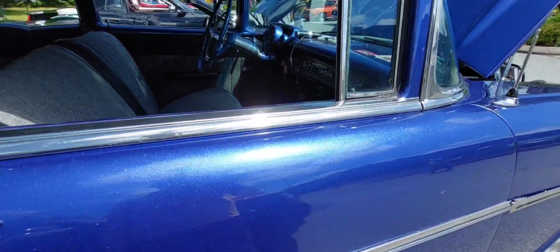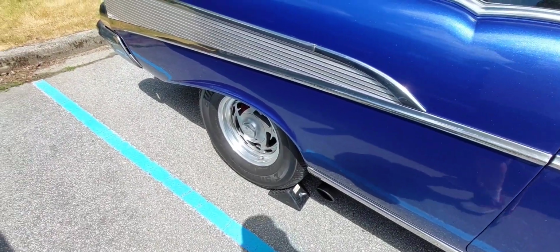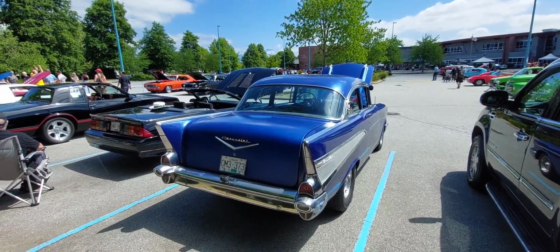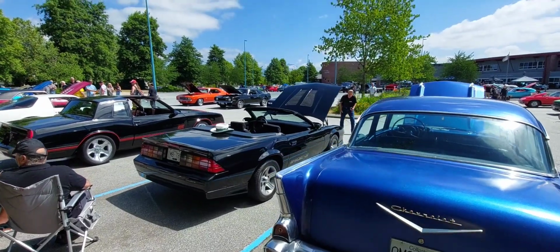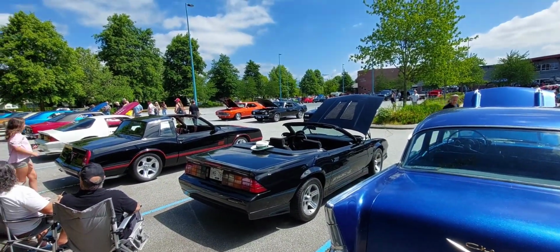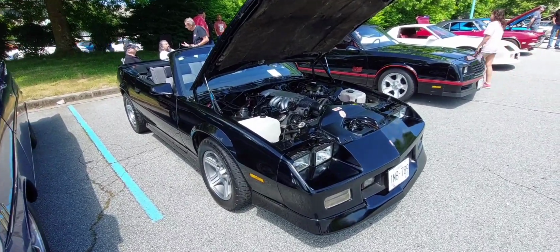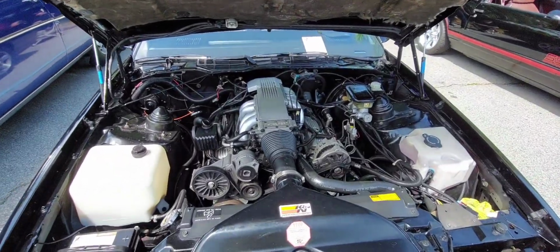And look at this rear quarter panel. That was done before all this technology we have today. I'm guessing it was probably even done by hand and designed by a guy with a pencil. IROC Z convertible. I haven't seen one of these on the road maybe in 20 years, and it looks all original.